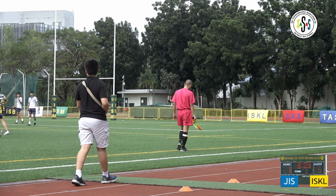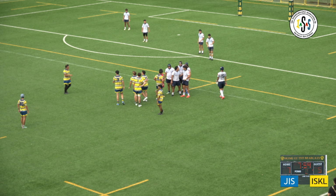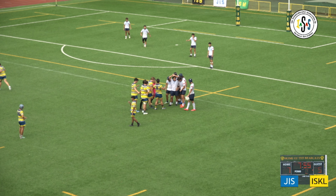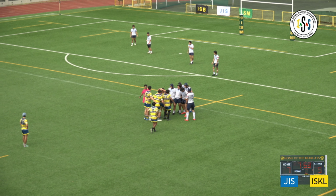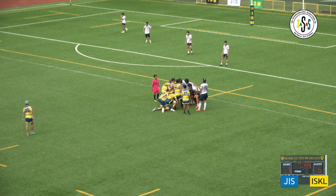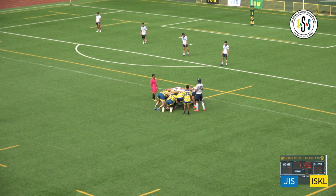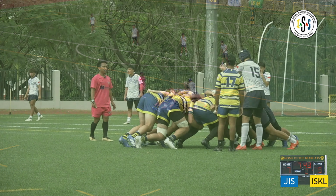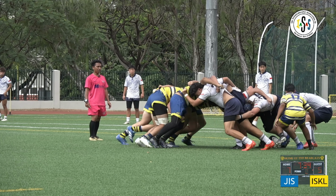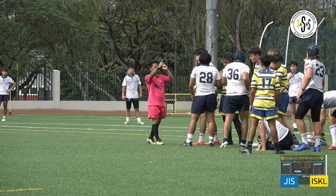Here's a sub coming in for ISKL, just trying to keep the tempo up with fresh legs. Number 10 off for the boys, Hanson from Malaysia. And who was just coming on? That was number 3 just coming on, was it? Maybe number 4? 6. Well, there's no 3 or 4 on the ISKL team list. Again, we'll have a little chat with the coaches. Packing down on the tight head side he is. That's gone past 90, so we'll reset that.